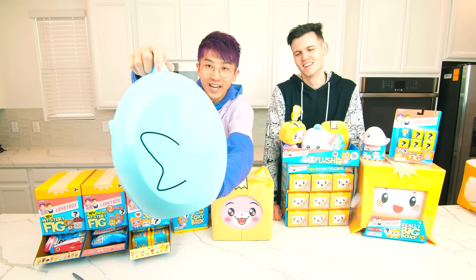All right, now guys, we got the mini mystery plushies. These are so crazy because when you go to the store, this is what you'll see, and you gotta pick one, Adam. It's almost like tic-tac-toe. Which one do you want, dude? I'll go in the middle. All right, guys, I'm gonna go with this one right here. Actually, I'm gonna change it up. I'm gonna go with this one.